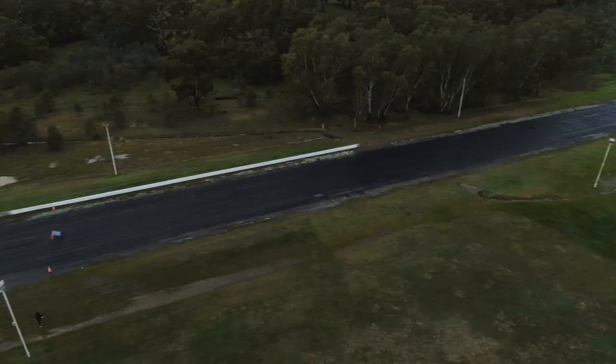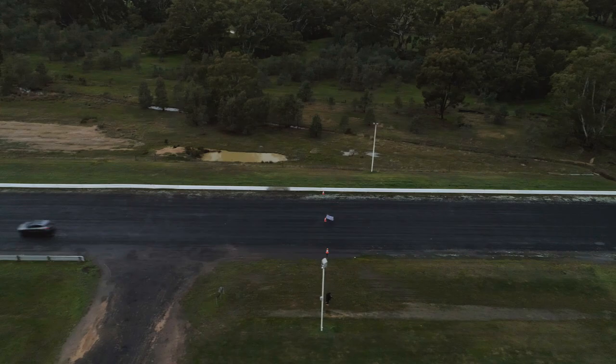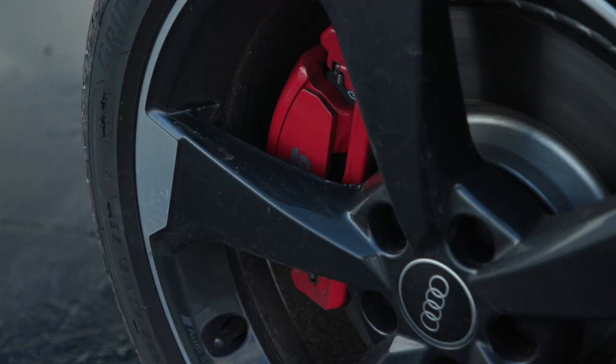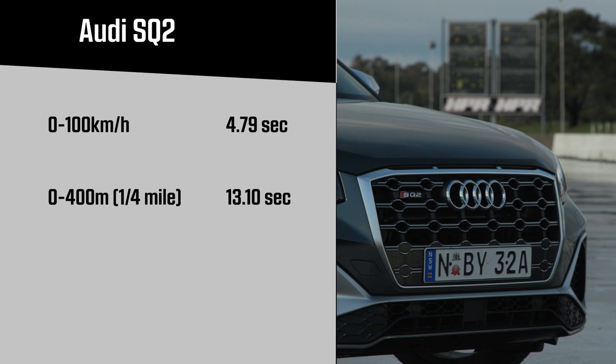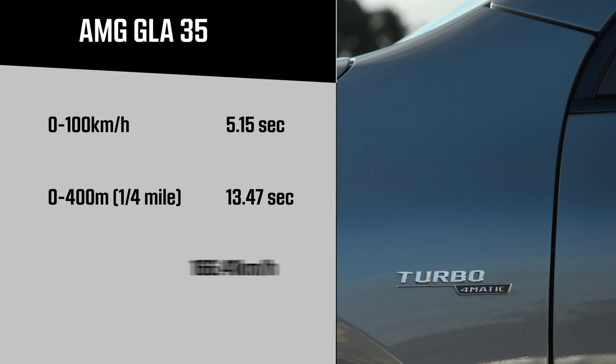Whew! So how fast are they? Well, despite the rain, both cars clocked respectable times. The SQ2 actually beat its official acceleration claim, and took 4.79 seconds to reach 100 k's an hour, or 62 miles an hour. The quarter mile was completed in 13.1 seconds. The GLA was 3 tenths behind, at 5.15 seconds to 100, and 13.47 over the quarter mile.